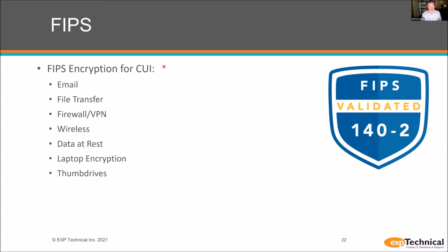This is relatively low. It's not many points on the NIST scoring, but it's one of the hardest to achieve because everything changes all the time. You'll buy a firewall with software that's on the FIPS list, and then the new version will not be, that sort of thing. So it's tough to manage, especially as there are so many different places where you have to look for it.